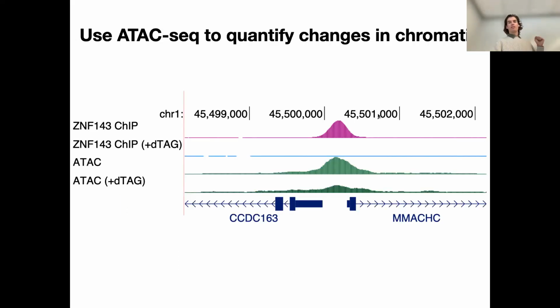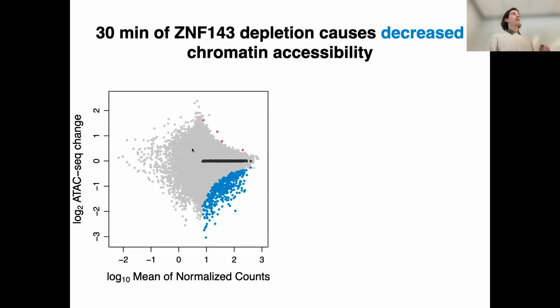Okay, so we degraded it really rapidly. Here's the ChIP. You can see the motif's essentially gone. And you can look at peaks that change accessibility as well. So each one of these dots is an ATAC-seq peak. And we're looking at what happens on the y-axis between no degradation of ZNF143 and degradation of ZNF143. So a dot that is below 0 on the y-axis is decreasing accessibility. These are controls that we compare to.